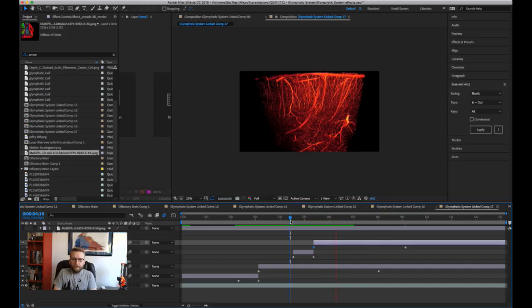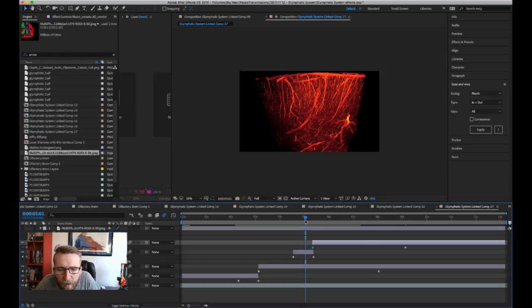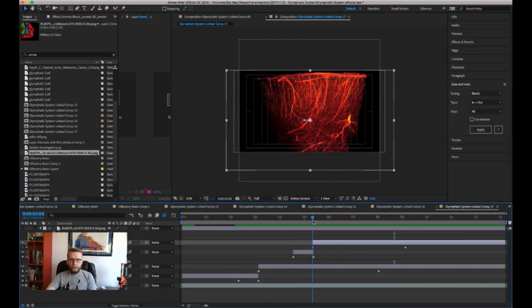Researchers get a clearer look at deeper tissue levels. Cool. Alright, so got that. Once that's gone, this can be cut. And then we have one more.